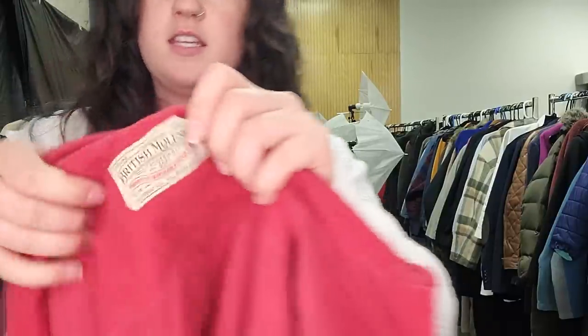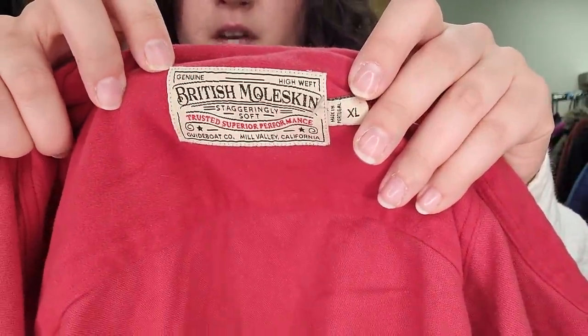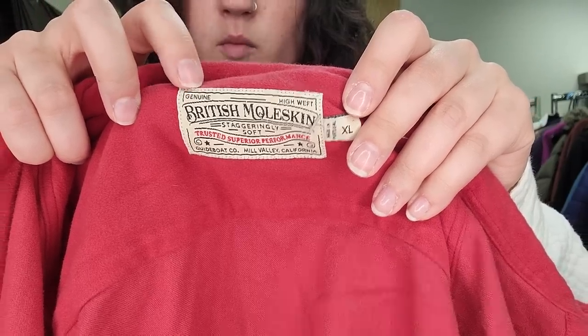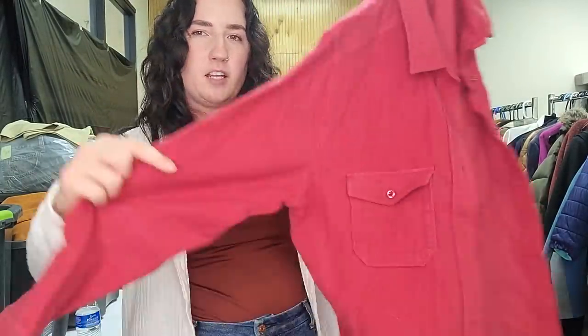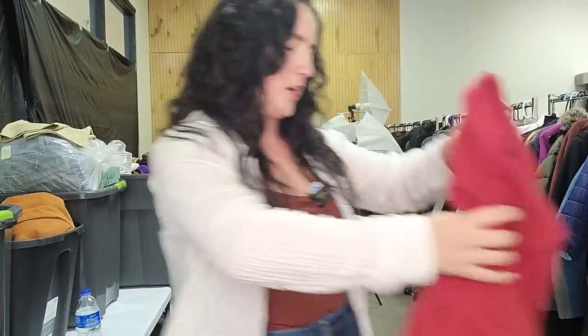This feels like that chamois cloth, but it's different. This is British moleskin. I believe when Nikki comped this, it was like a $40 or $50 flip. Size extra large. Never heard of this, but one you might want to be on the lookout for, because we wouldn't have picked it up if it wasn't still having a good comp. And it has that chamois cloth feel to it. This is a little shacket. I believe it's men's. But yeah, I think I remember that being like a $40 to $50 flip.